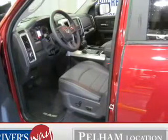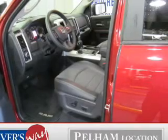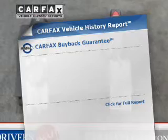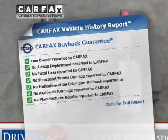Heated seats are a desirable comfort feature. Tailor the temperature to your preference and your passengers. And memory settings are one of many features. Know the history on this ride and greatly reduce your buying risk with the included Carfax Vehicle History Report.